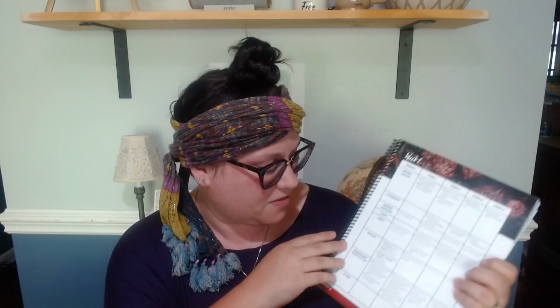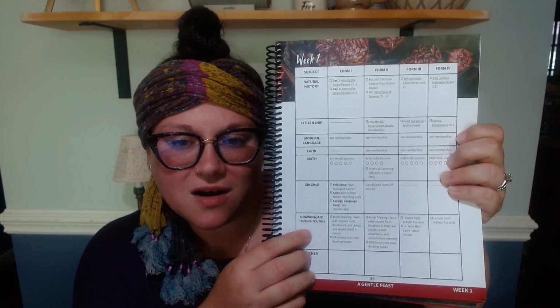Science is blank in Form 1, and that's because in a Charlotte Mason education, your natural history and your nature study are your science in those years. So then you have your natural history readings. Citizenship begins in Form 2. Modern language resources, Julie has suggestions for you. In Form 1, she actually has plans, but she also has suggestions for you as you move up. Latin and math are something you're going to get on your own. This curriculum does not provide math. And then there is your folk song, solfa, and your foreign language song, and then drawing and art, and anything you want to add.